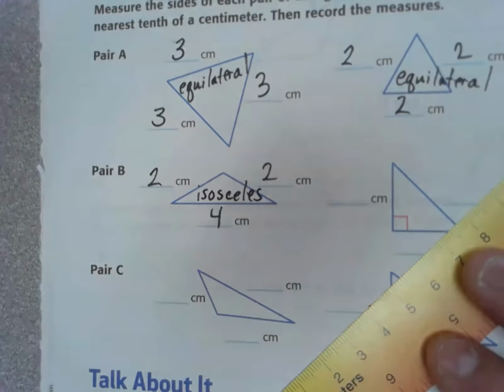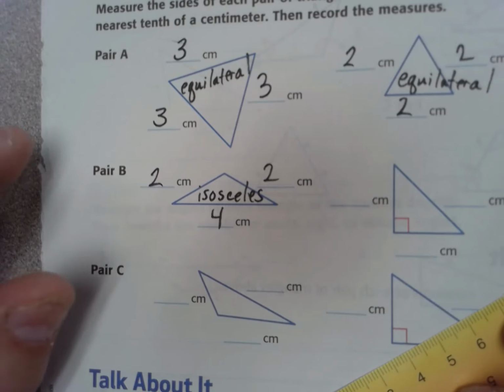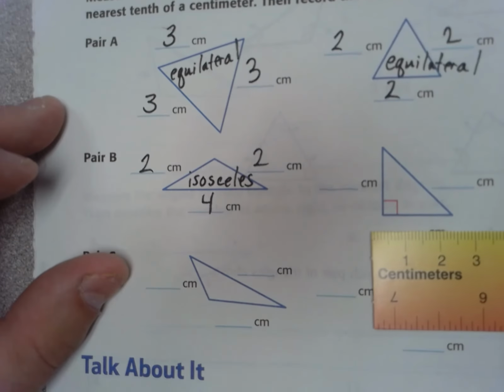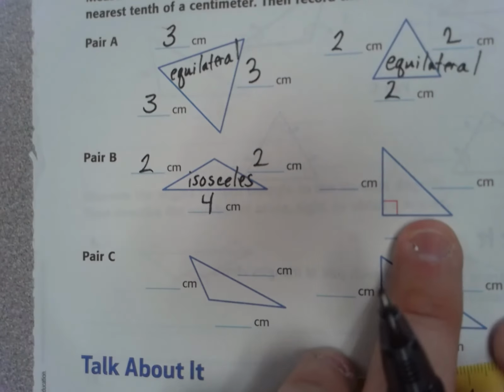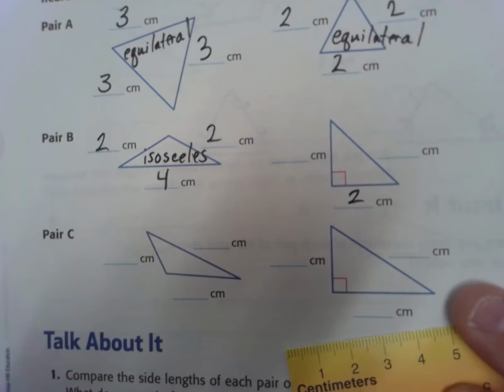Isosceles. 2 sides are equal. Now we could name these as 2 different things, but we're just keeping it easy right now. But this next one, I think I'm going to make you guys answer this one, all right? So, if it works out like I think. What's this one here measure? The bottom one. 2. Let me clear that up a little bit.